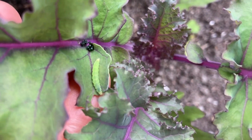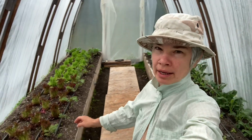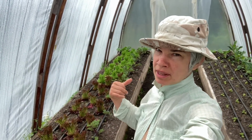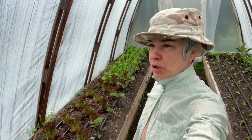And this is the first caterpillar I'm seeing this year. Okie dokie, so I ended up with 5 pounds out of this bed. Last week it was 8 pounds, but that was because it was like an overgrown wilderness of lettuce. So that's still pretty good.